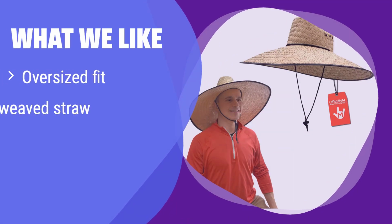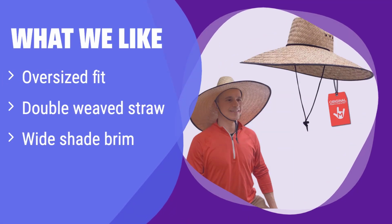What we like. This hat boasts a huge, oversized fit for maximum coverage and comfort. Crafted from double-weaved straw, it offers durability and a unique look. If you need the ultimate in sunshade and a hat that makes a statement, this is it. It's ideal for serious gardening or anyone who wants to be fully shielded from the sun.